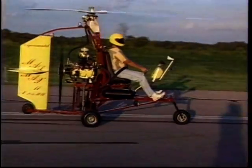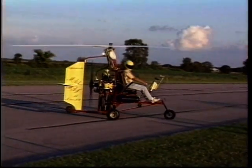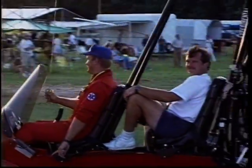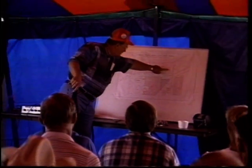Home-built rotorcraft makes up the fastest-growing segment of sport aviation today. Every year, thousands of people are finding out how exciting it can be to fly home-built gyroplanes and helicopters. How can you get started in this incredible experience? First, it's not something you have to do alone.